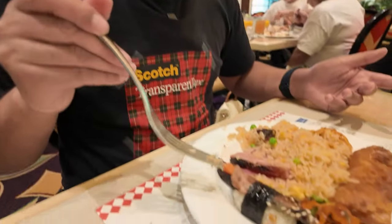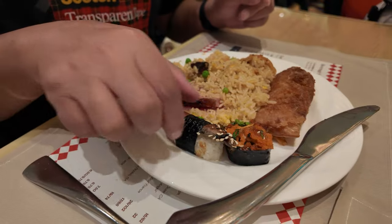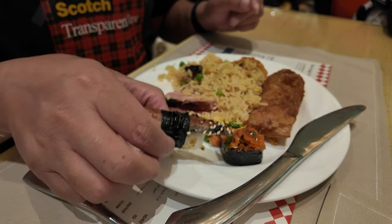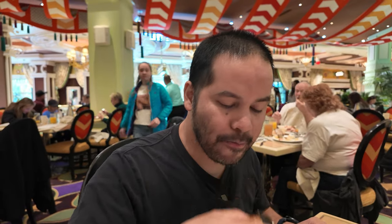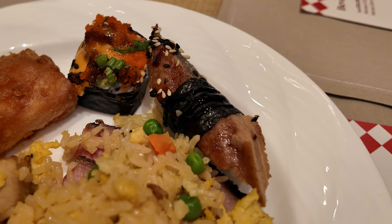I'm gonna have the little sushi right here. I'm just gonna pick this up too. Yeah, just grab it. This is the unagi. This is eel. A little bit of sauce and a little bit of rice. Oh yeah, that's good. If you've never had unagi, you should probably go try it.